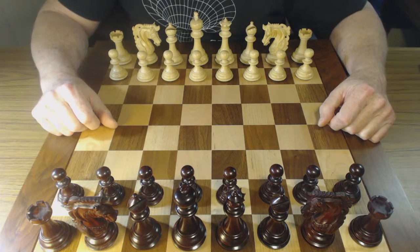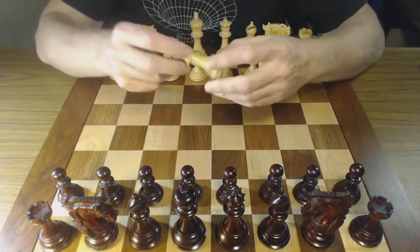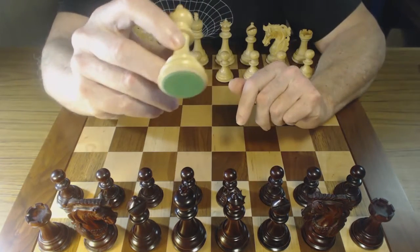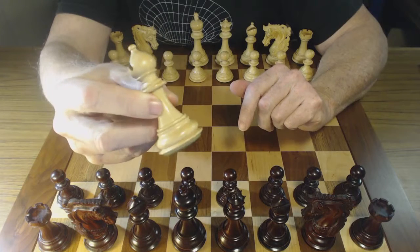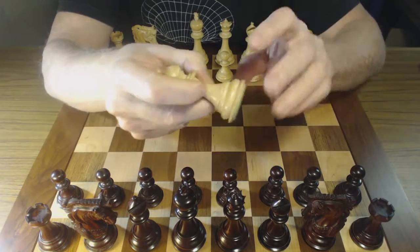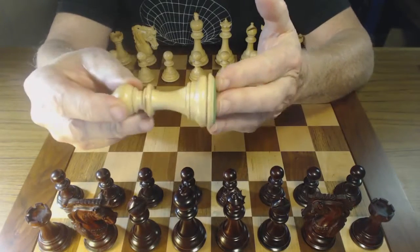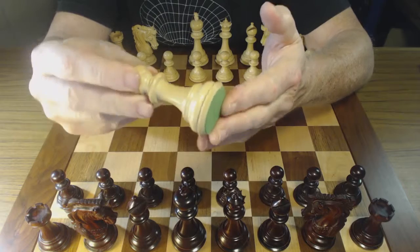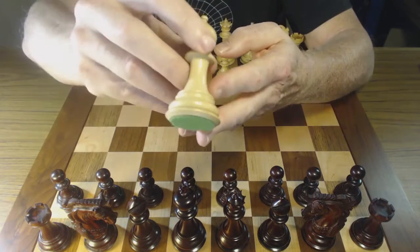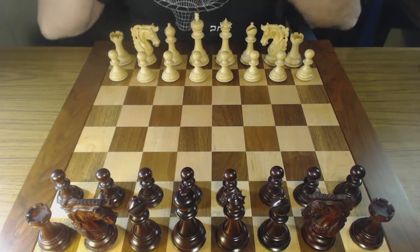The wood for the light pieces is chidar, which is the Hindu term for boxwood. The wood is dense and difficult to carve. It has a creamy color with little grain, and it's very solid. It has an almost glass-like feel to it. Beautiful stuff, it really is.